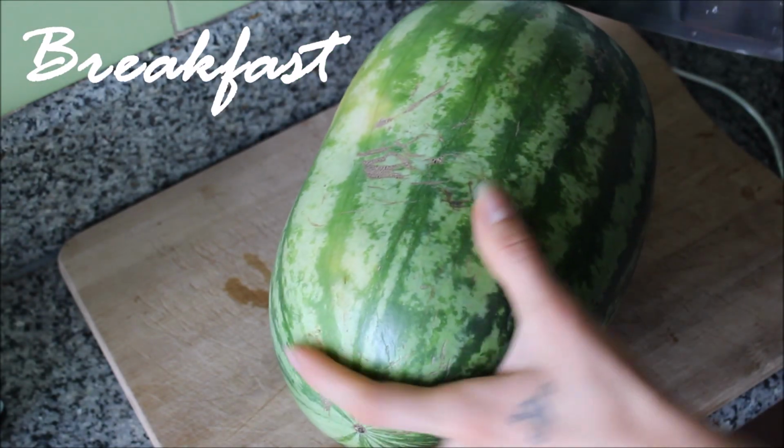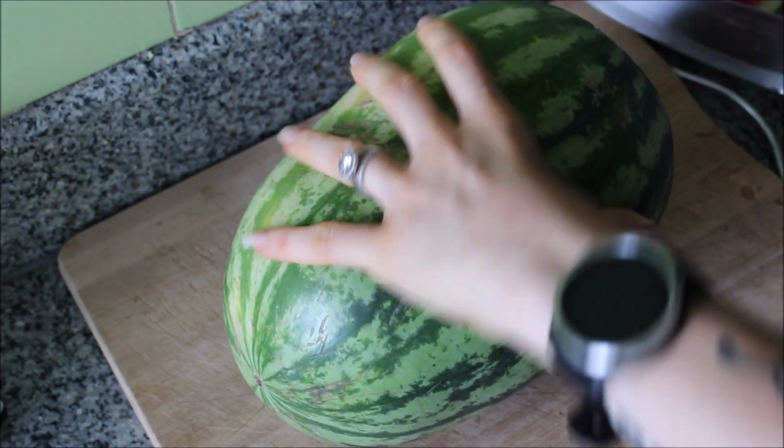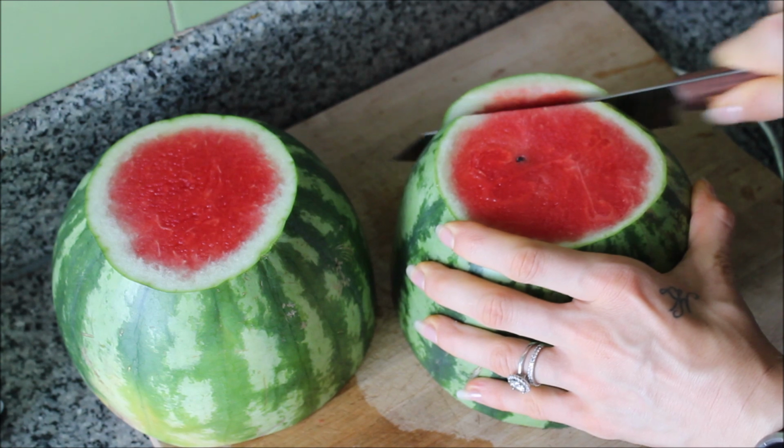And I absolutely love the taste. It's slightly sweet and slightly salty and so refreshing. It's my pre-breakfast. So I have this and then I wait 30 minutes and then I tuck into my breakfast. After about 30 minutes, I was ready to tuck into my breakfast. And on this day, I had this beautiful, beautiful, sweet, crispy, juicy watermelon.